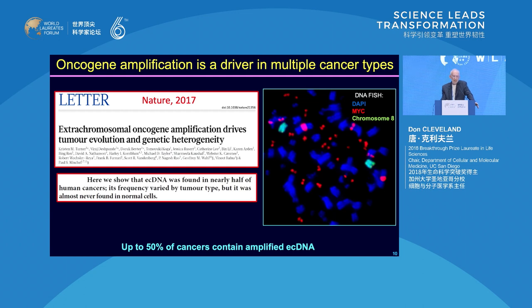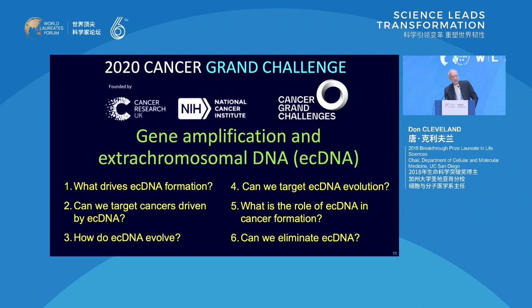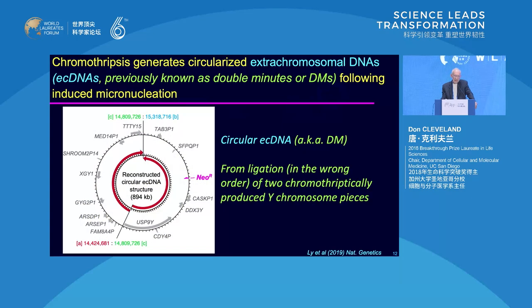And so now we recognize that these small circles of DNA are found very commonly in human tumors. And that led, in 2020, the world's two largest cancer funders, Cancer Research UK and the National Cancer Institute of the United States, to issue 9 grand challenges unsolved in cancer, one of which was gene amplification and extrachromosomal DNA, with 6 sub-questions, including what drives ecDNA formation, how do ecDNAs evolve, and 4 others. And so we set out to try to test that.